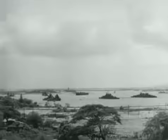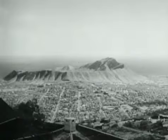On Sunday, the 7th of December, 1941, Japan launched its aircraft at the American Pacific Fleet in Pearl Harbor. Within 55 minutes, the fleet lay in ruins. America was at war.